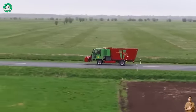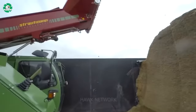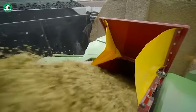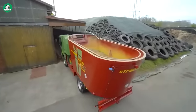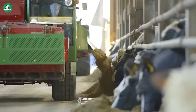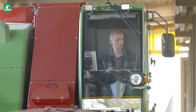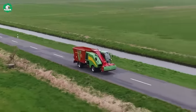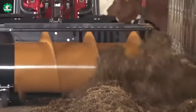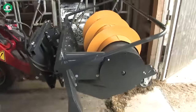All the processes inside the machine are monitored through cameras, ensuring the safety of all the cows. This German-made machine has a front cutter that cuts the food, which is then sucked through a pipe to the storage tank, where it's mixed before being pumped to feed the cows. The vortex system even pushes the food closer to the cows, so they don't have to work for their meals.